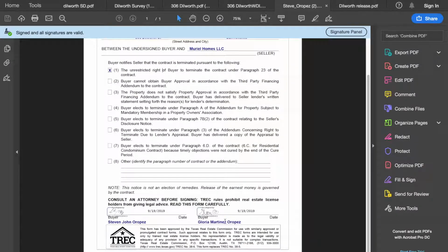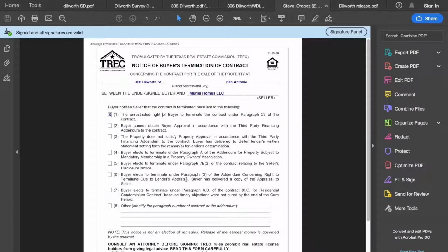I have the buyer and seller, the buyers sign. The seller doesn't need to sign because it's unrestricted. I don't need their permission. We're just going to go ahead and cancel the contract. And there's other reasons why you can cancel. So if you have the third-party financing addendum, you can say right here, we cannot do this because we didn't get our financing together. That's why you fill out the third-party financing addendum. And there's a couple other reasons, but this one we're talking about the option period.